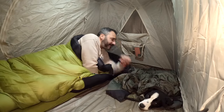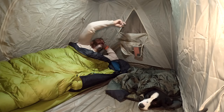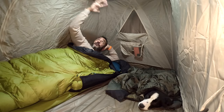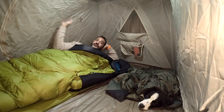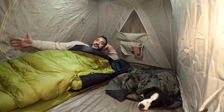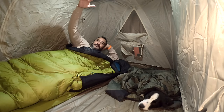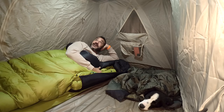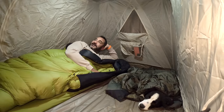There you go. So I've opened up the vents. I've got one at this end here. That triangle thing, it's mesh. And one at that end. We're open on the top, but I've got the vents on the doors closed. So if there's any breeze, it's not blowing straight up against you or Bruno, but you want your ventilation much higher. This is an awesome space. I have to say, yes. Okay, so this is a proper two-man tent, definitely. Lots of space.